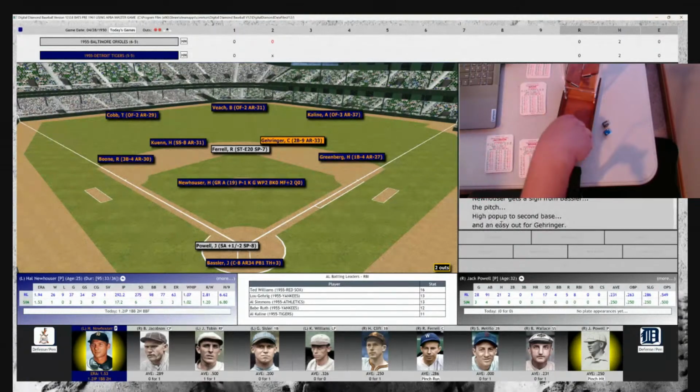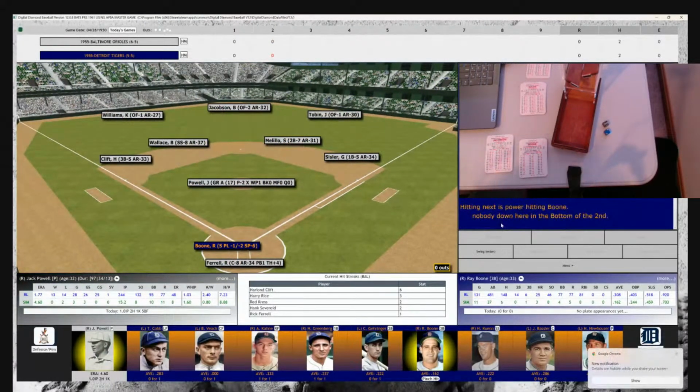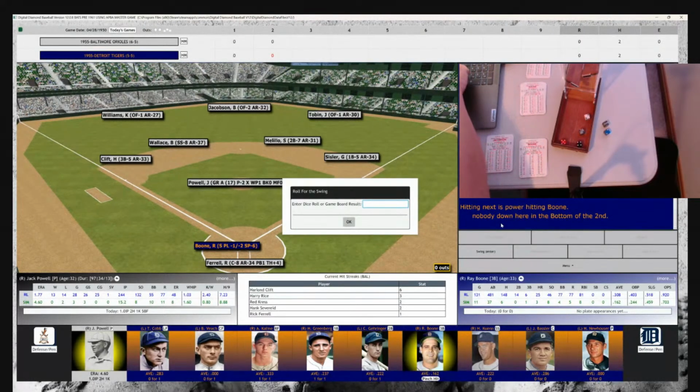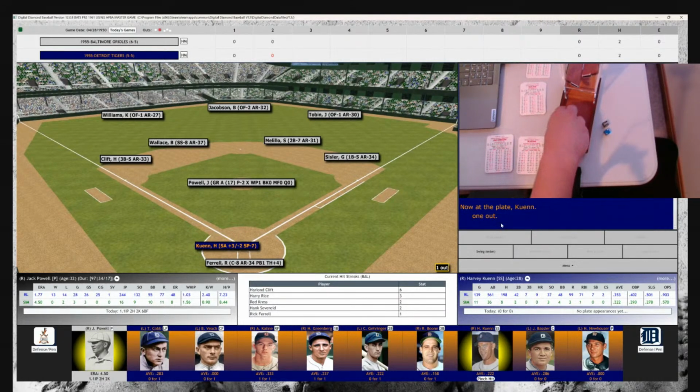We go to the bottom of the second. Boone, Kuhn, and Blauser. And Boone's batting .162 with 3 homers and 8 RBIs. And that's going to be a swing and a miss. He strikes out Boone for out number 1. Harvey comes up now. Harvey's batting .222.